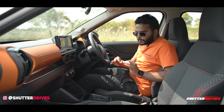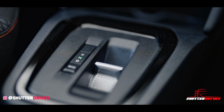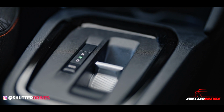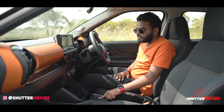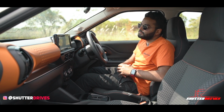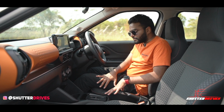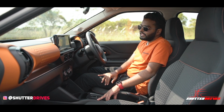I want to take a moment and thank Citroen for actually bringing in an amazingly designed drive selector here. You have the reverse, neutral, drive and eco mode here. This looks so damn premium. Matlab, there are some elements in the car which don't look premium, which you expect to look premium, but this comes here. This drive selector is amazing. And you have a dedicated button here for the eco mode of this car.